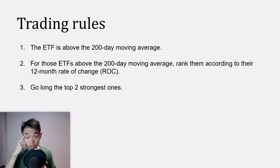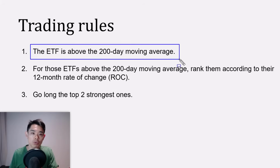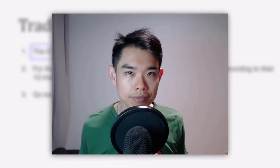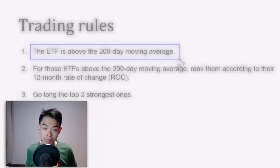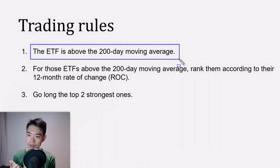The rules of the trading system are really simple, as you can see over here, just 3 lines. First one, the ETF is above the 200-day moving average. Why do we do this? Think about this. I'll give you 3 seconds. 1, 2, 3. The reason is simple. We want to buy or go long on markets that are in an uptrend. So markets that are in an uptrend and they have shown the strongest momentum, we want to buy those markets.